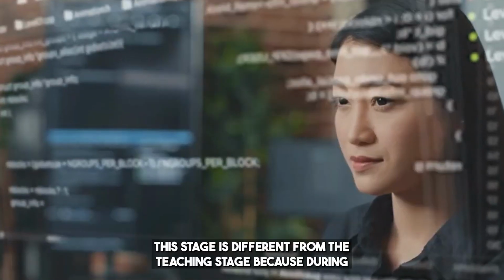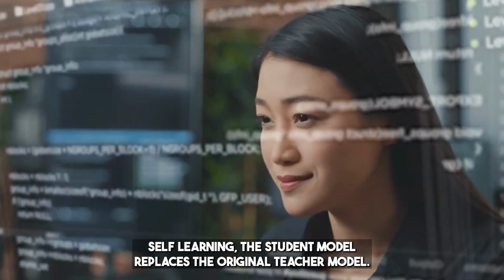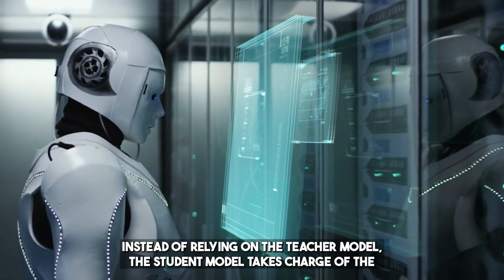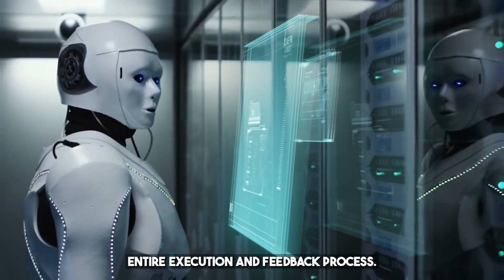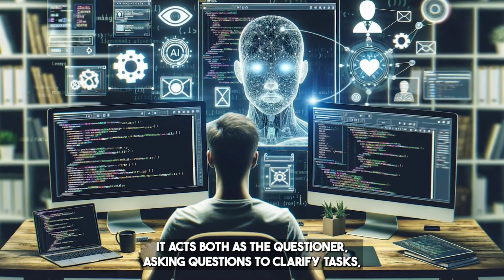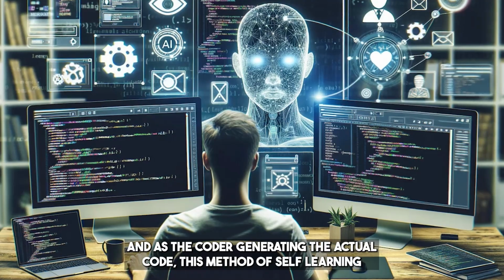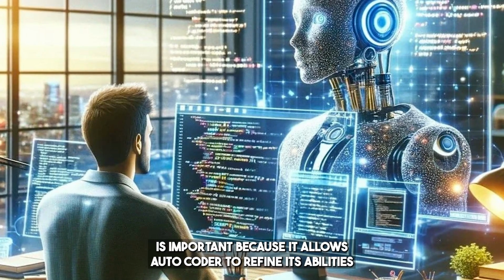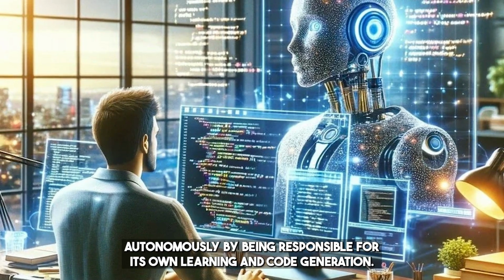This stage is different from the teaching stage because during self-learning, the student model replaces the original teacher model. Instead of relying on the teacher model, the student model takes charge of the entire execution and feedback process. It acts both as the questioner, asking questions to clarify tasks, and as the coder, generating the actual code. This method of self-learning is important because it allows AutoCoder to refine its abilities autonomously.